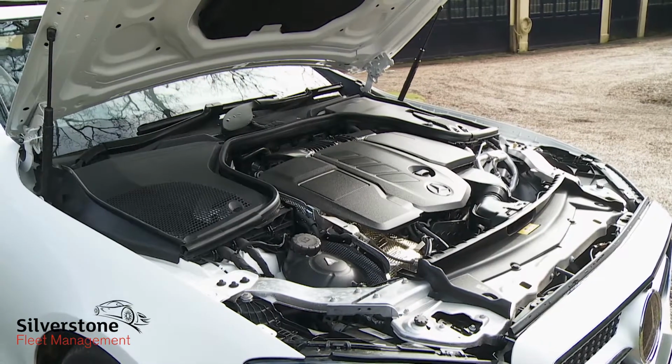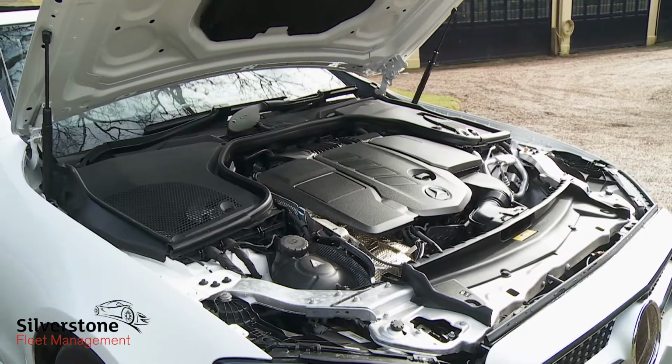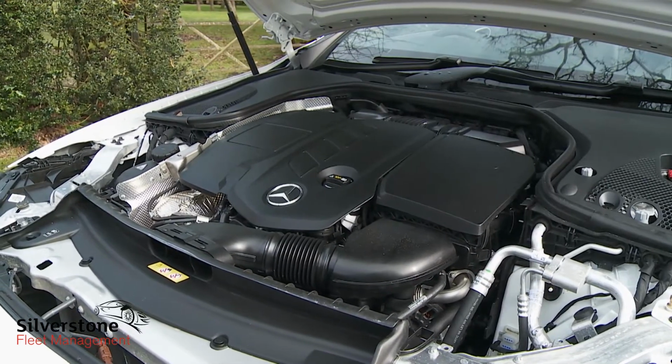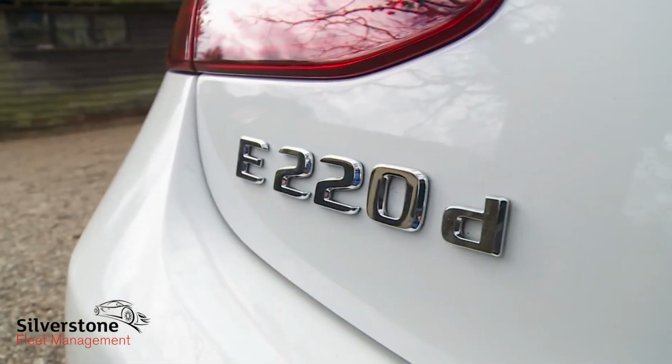Under the bonnet, most buyers will choose the engine we're trying here, the new generation 2-litre 194 HP 4-cylinder diesel power plant that features in this entry-level E220d variant. It's still not quite as refined as we'd ideally like, but it is a responsive and efficient unit capable of 57.7 mpg on the combined cycle and 126 grams per kilometre of CO2.